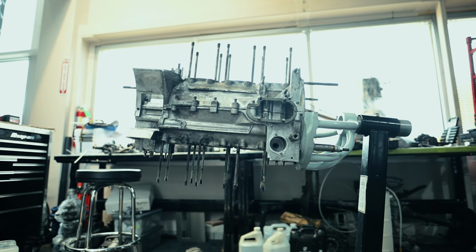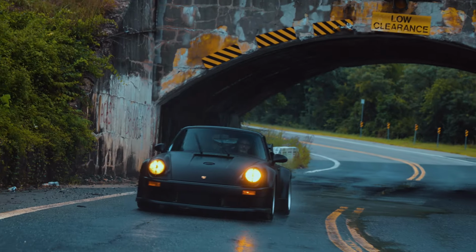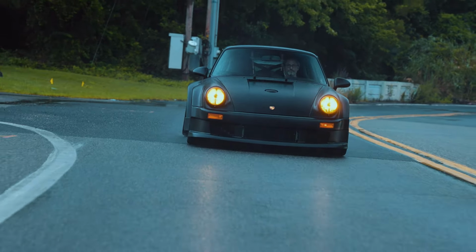Drivability is amazing though. The car starts up and drives around like a regular car. You wouldn't know it had 625 horsepower. And it's light too. If you had to guess, how much do you think it weighs? I don't know, maybe 2,800 pounds.